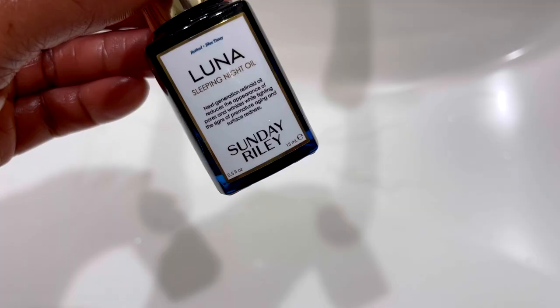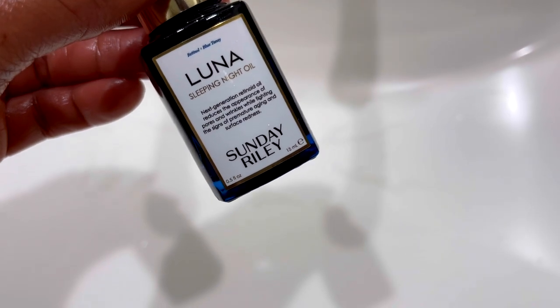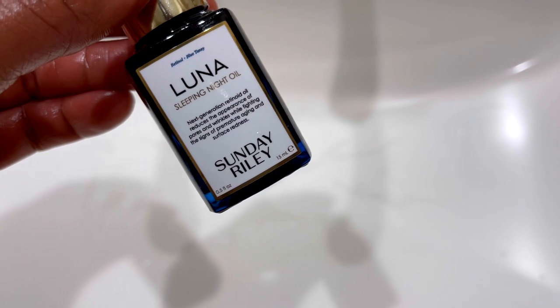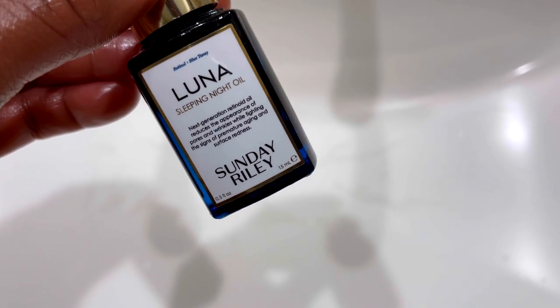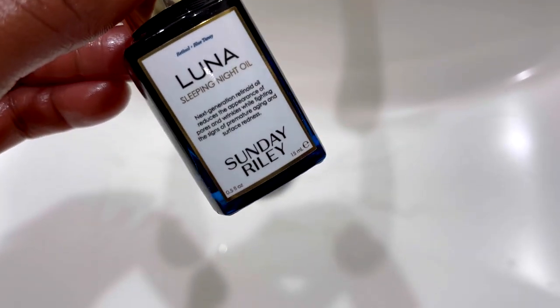And then Luna Sleeping Night Oil. This is a retinol oil. This is also not something I use every night. I might use this twice a week, just depending on how my skin feels, but I definitely do love incorporating some sort of retinol in my nighttime skincare routine a couple of nights a week. So going in with this.